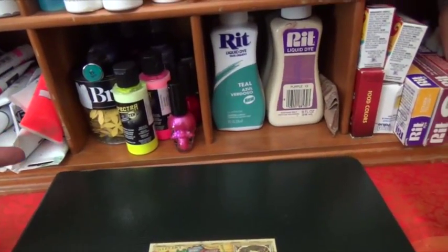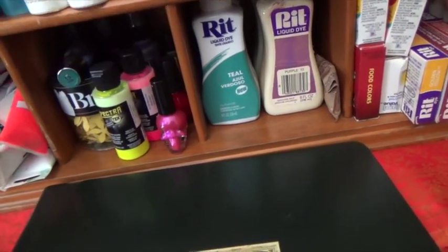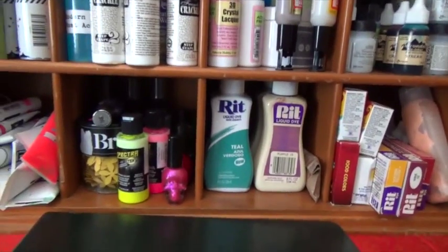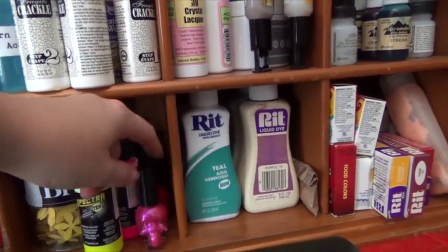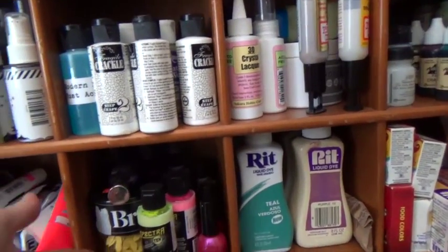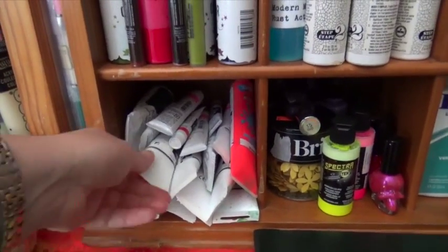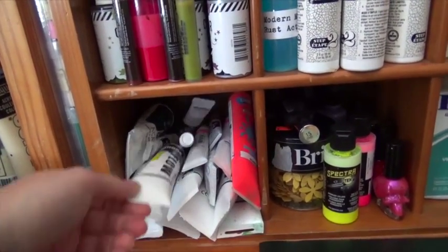This shelf here is kind of a hodgepodge of all kinds of stuff. So there's some spray ink in there. There is some airbrush paint in here. There's fingernail polish that I actually use in paintings. Some little paper flowers. And then this is where all of my Matisse Flow paints are.